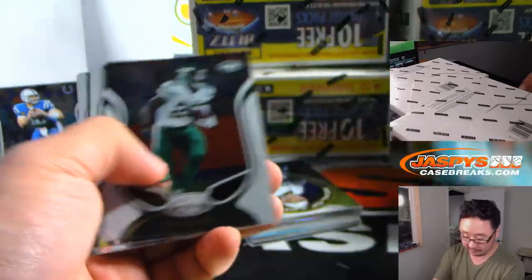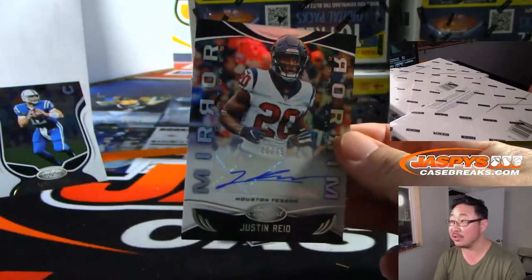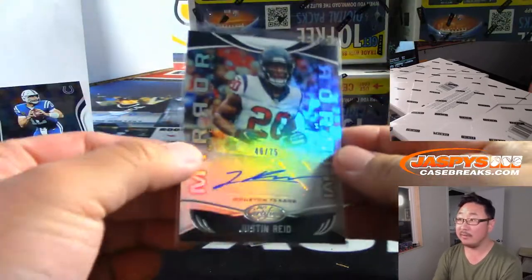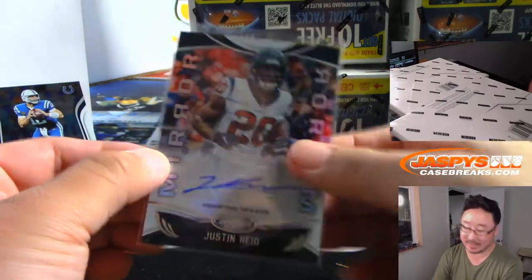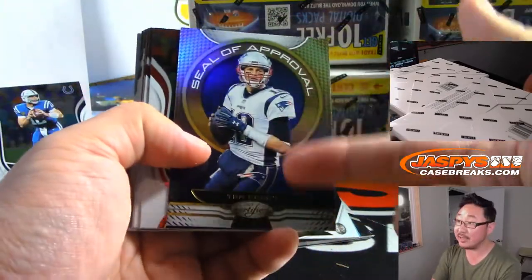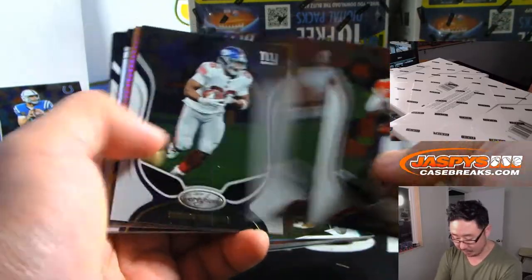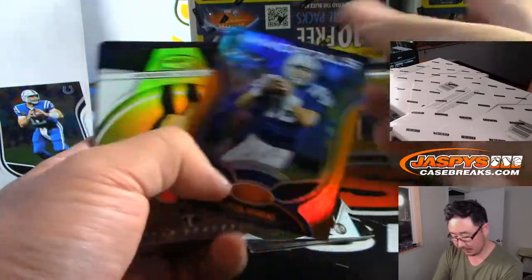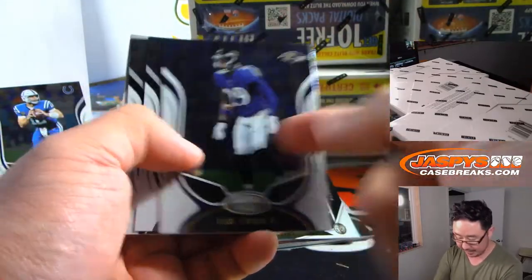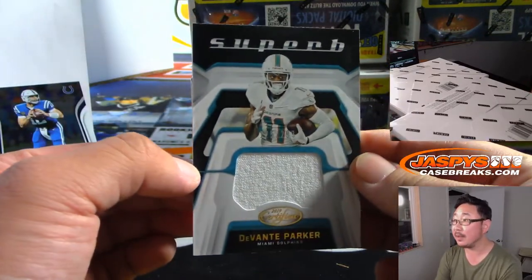Daniel's wondering if all of these ship. Actually, none of these ship. That's what it says in the item description. No cards ship. This is for me and Nick. Thanks, guys. 40 out of 75, Justin Reed. No, I'll assume that veteran base don't ship. Inserts like this, even though they're not numbered, will ship. That's considered a vet. That won't ship. This will ship. That will ship. That won't ship. No ship. No ship. Yes, ship.